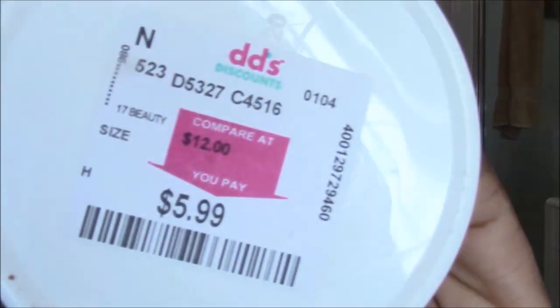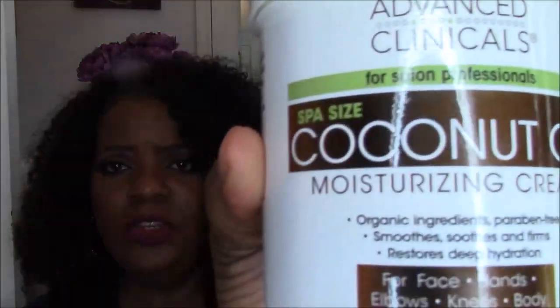And I got this from Dee Dee's discount. It was for $5.99, and that's probably why I was like, well, I ain't going to really use this. But oh my God, I like it. I really do like this. Like I said, my hair loves coconut oil, so maybe my face loves coconut. My skin loves coconut oil too. Who knows?